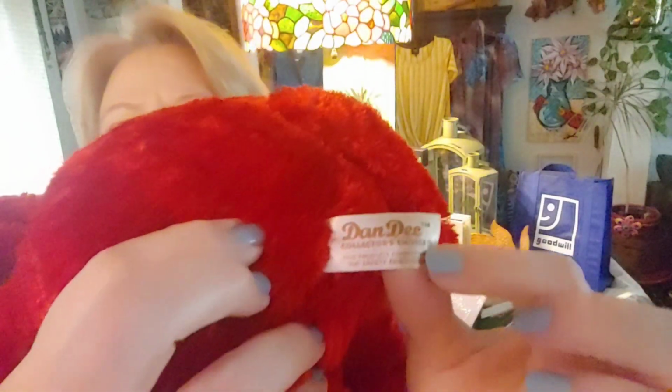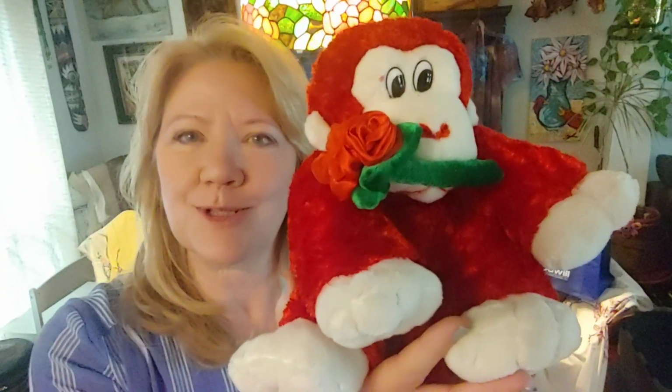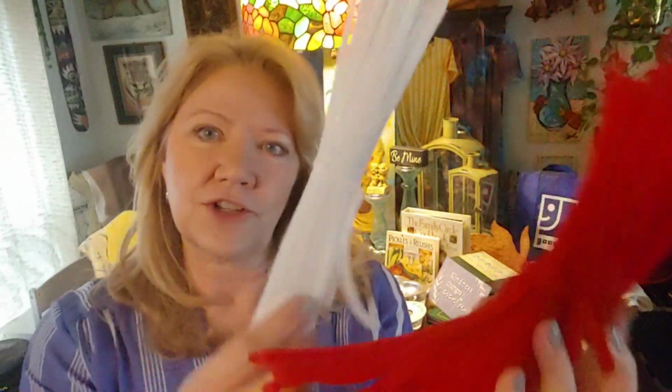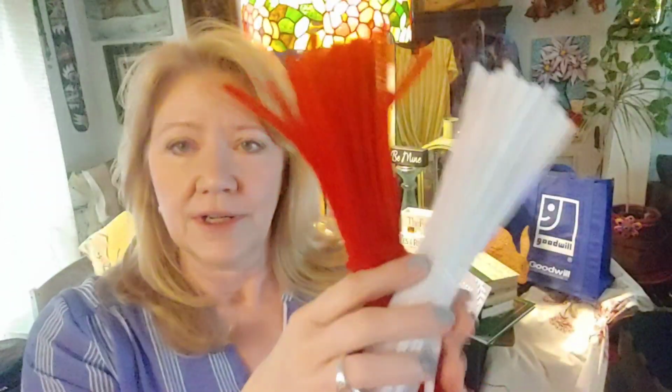You can see his little tag right there. So he's vintage. I don't think it shows a year. Does not. I don't see a year on it, but I do believe a dandy is a vintage plush. So he's cute. Somebody might give him as a gift for Valentine's Day, so he's going to go in the booth. This is another thing I had in the bin that I pulled out, and I forgot all about it. These are pipe cleaners. They're red and white, so I thought I'll just bundle these up, and maybe somebody will want them for some crafting or something that they're working on.